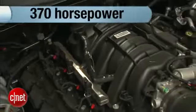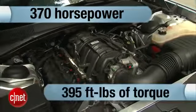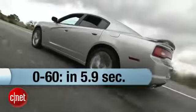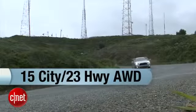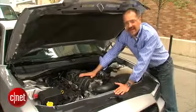Now those numbers: 370 horsepower out of this 5.7-liter V8, 395 foot-pounds of torque. Moves this 4,500-pound sedan to 60 in a little under 6 seconds while delivering 16/25 mpg. Not bad. 15/23, though, if you get all-wheel drive. Get the rear-wheel drive. Be an American, not a communist.